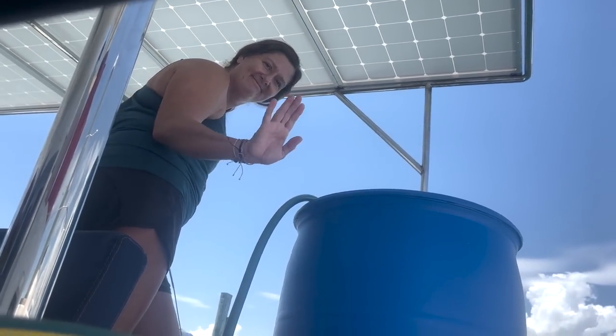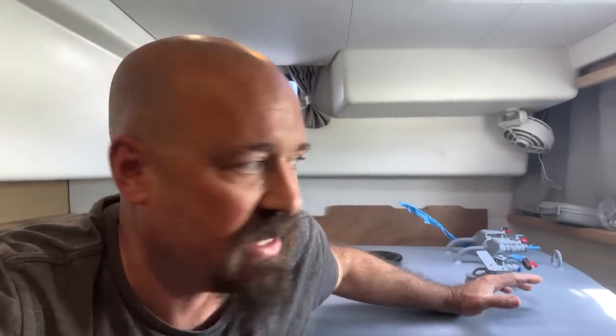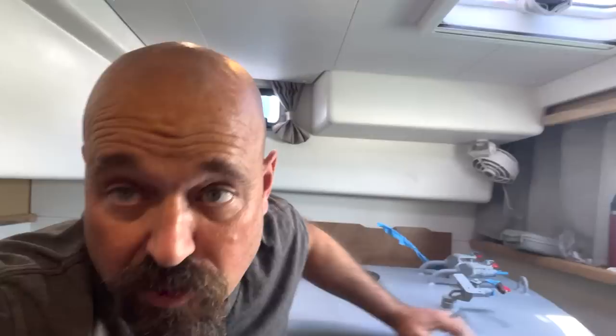Hey, babe. All right, so let me see if I can hold the flashlight here while I film down in here. There we go. Kick it on. I polished the fuel on the inside and got it as clean as I could. We'll do another couple polishes on it in a little bit. But also I wanted to show you what it looks like.